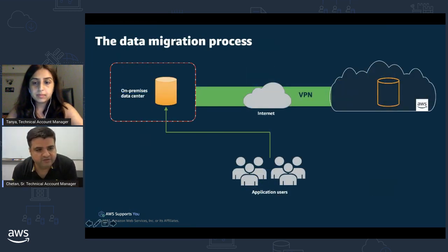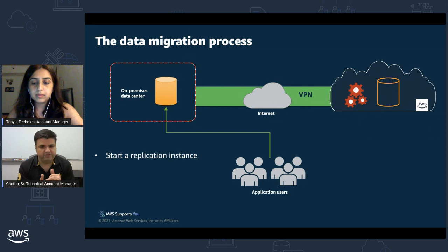Okay, so let's look at how a typical data migration looks with the help of DMS. I have some application users connected to my on-premise data center, and there's a database running there. This on-premise data center is connected to my AWS account using one of the VPN tunnels. And I have a target database in my AWS environment where I finally want my application users to move. So the first thing that I do is start a replication instance.